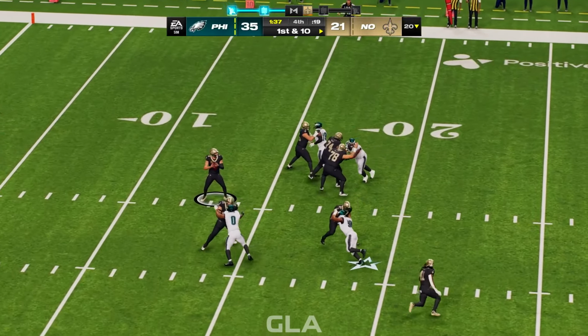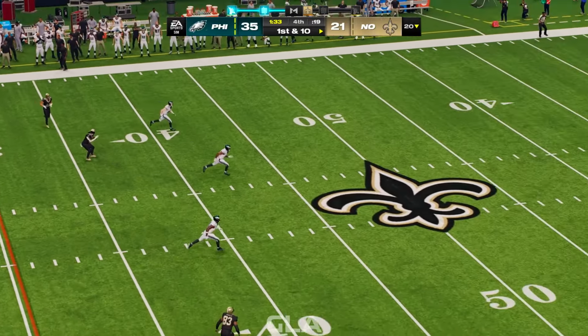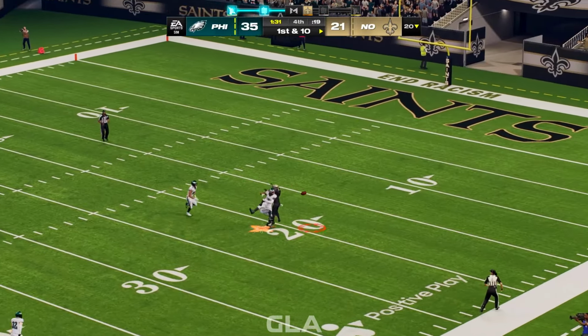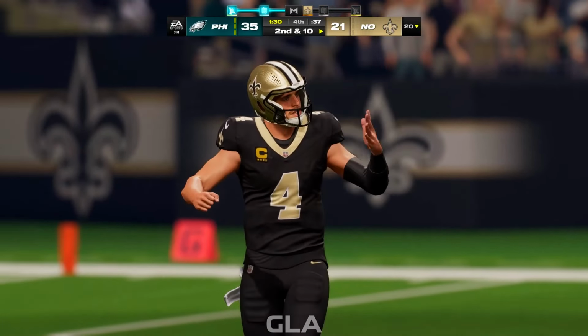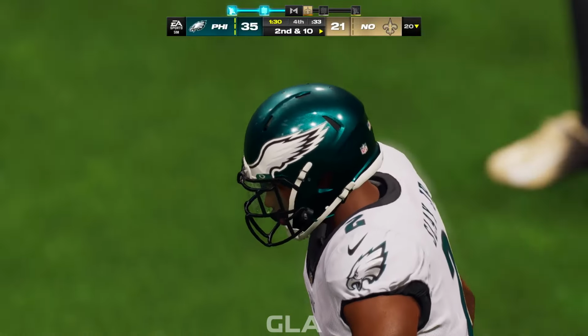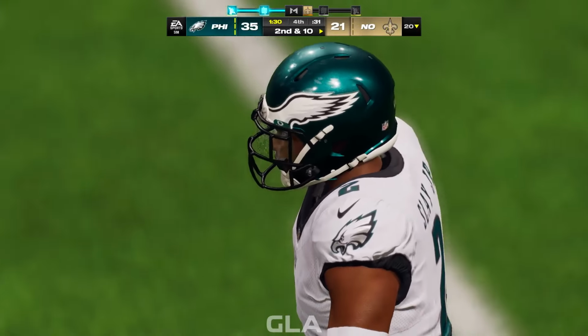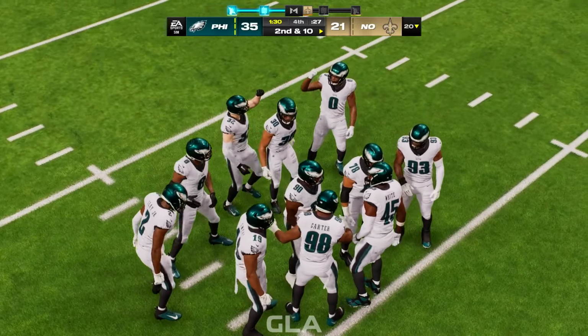Now Carr. Now a desperation throw deep downfield. And he bats it away and it falls down incomplete. That was one they needed to connect on. They're down, but not quite out. So you have to figure, with under 2 minutes to play, they need to hit on something in very short order.